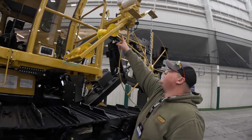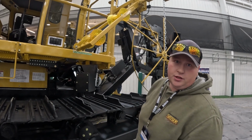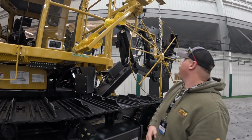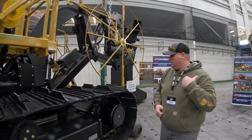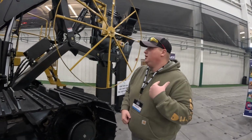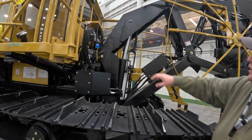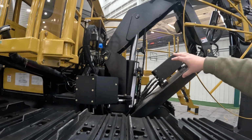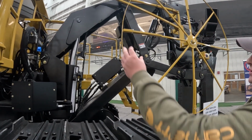They do have some sort of electronic control here. I'm not quite sure what that is. I don't know, this might be a pressure adjust. And then we come this way, back here to the back. This would be a double link plow is what they would call it. So you have your bank of hydraulic valves there on the left, and then this would be your boom structure.